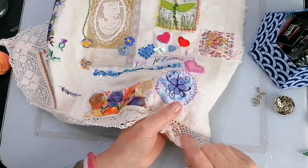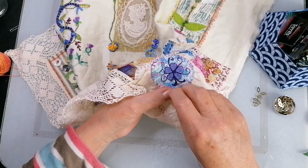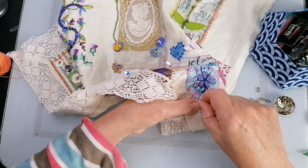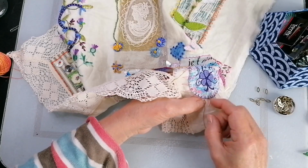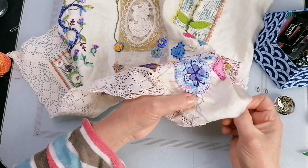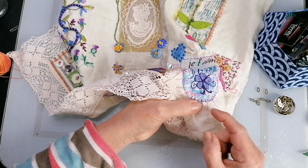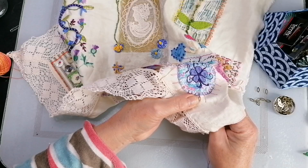So, let's see if we can get this to work. So what I'm thinking is, come up. Okay, you don't have to stick to me, guys. So if I can carefully line that there, and then without moving that, stay still. Try and get towards the top there.